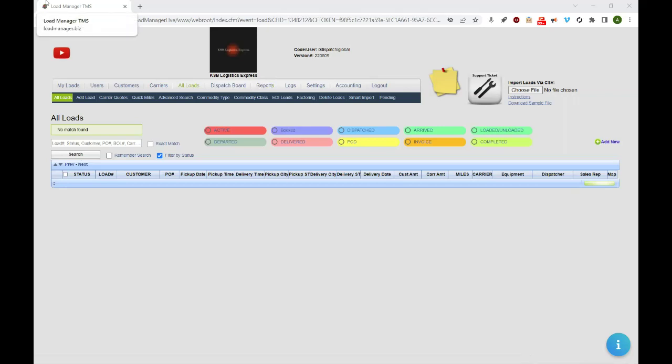So, what is a TMS system? A TMS system is a transportation management system. What that means is it's going to be the place where you store all that information you need to run your business: your customers, your carriers, your loads, and run all of your reports. It's also the system that you're going to use to dispatch and manage your loads. So a good TMS system should not only be a place where you can find everything you need about your clients, their clients, and your loads, but also one that helps make running your business easier by offering automated services.